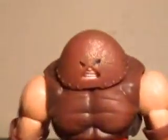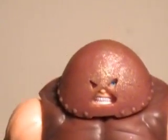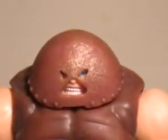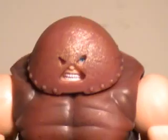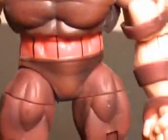And let's go on to detail. Fantastic. Even with a non-removable helmet, you can definitely tell there's a very nice level of work on his face behind his mask, which is really what gets me. Why didn't they just give him a full head sculpt with a removable helmet? You can see the rivets, all the notches in his armor. Just an all-around great figure.